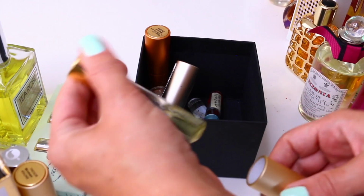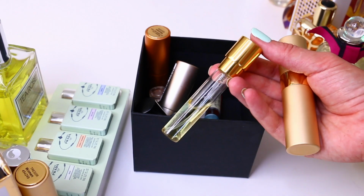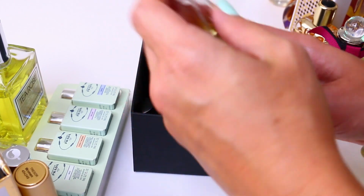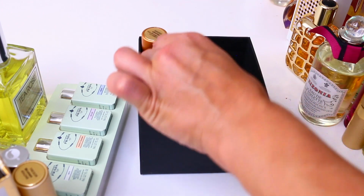How much do I have here? I mean, I'm not in love with it. It's cool. It's easy to wear, it's elegant, it's well made, but I think I'll just use it up and forget about it. I'm not sure it's worth the full price tag.